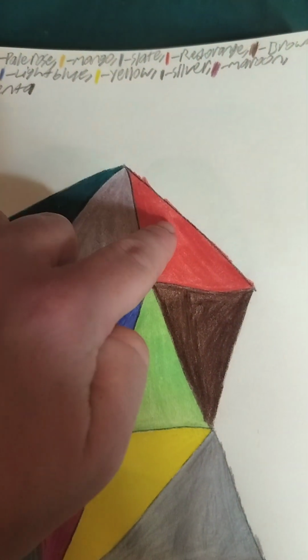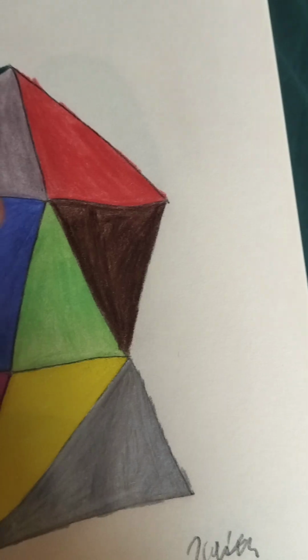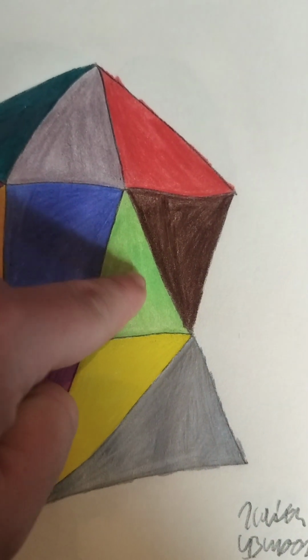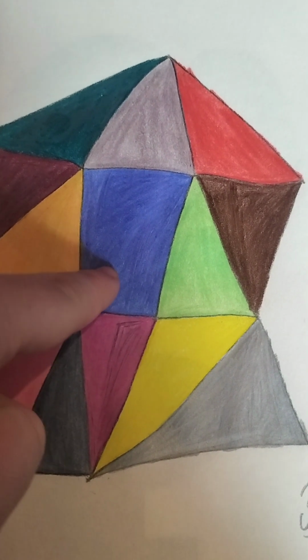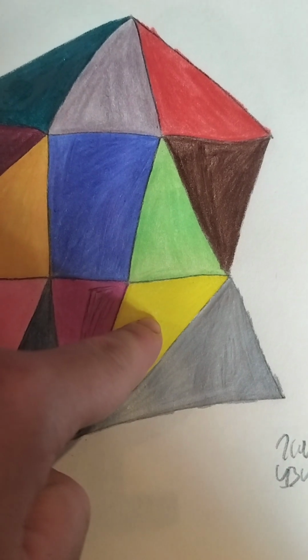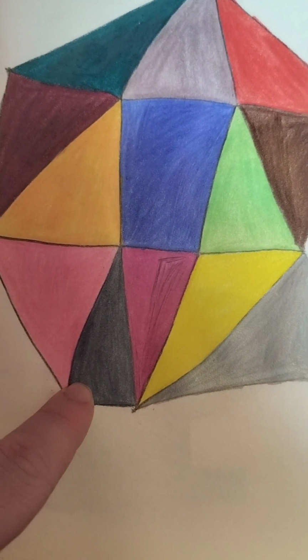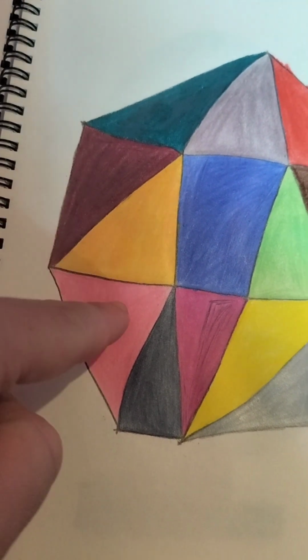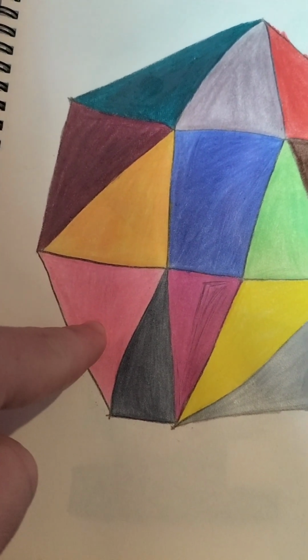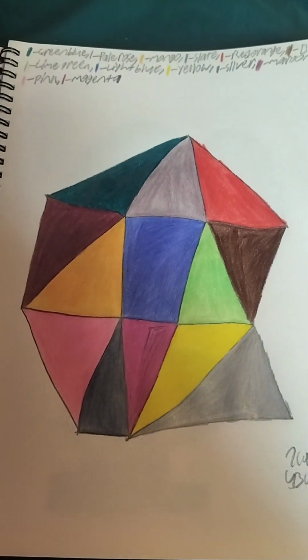On the top right, we have red-orange, then some brown beneath that. Then next to that, we got some lime green. Then the square in the middle is light blue. Then we got some yellow right here. Then after that, we got some silver right around here. Then some maroon up top here. Then some pink right over here. Then bottom middle, we have magenta.